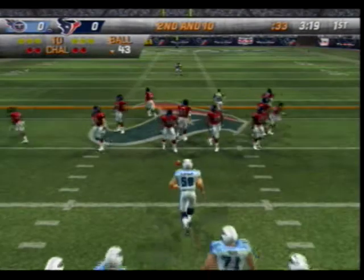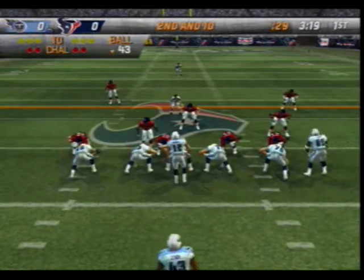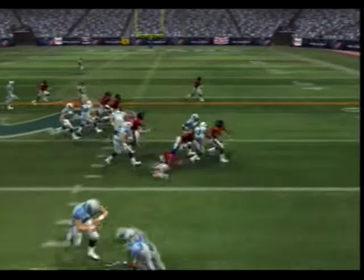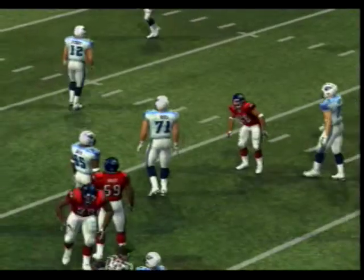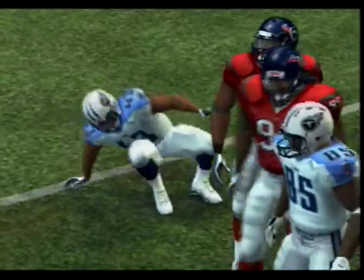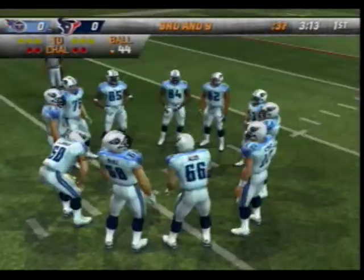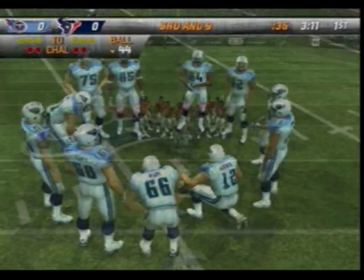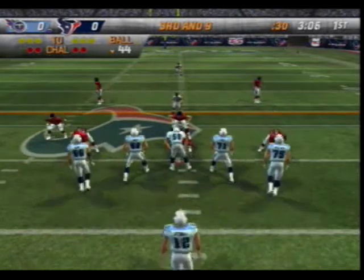Second and 10. Ball on the 43-yard line. The Texans with a four-man front gets the call. Look at that power. Stroud is there on the stop at the 44-yard line. The defense held their positions and didn't let him get very far. Ball on their own 44. Ball on the 44-yard line.